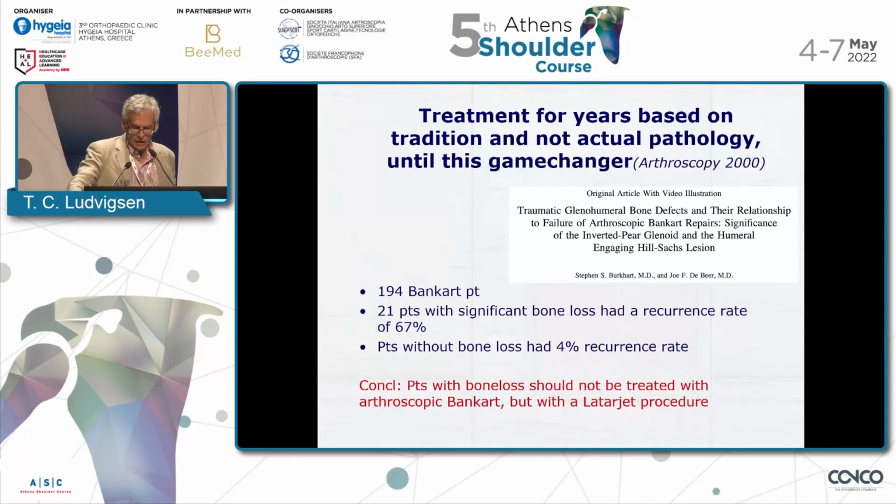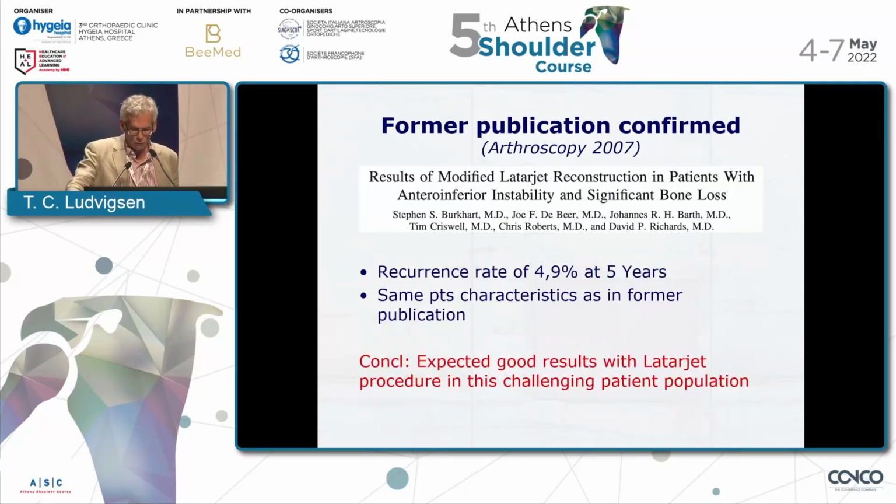But then, in Arthroscopy 2000 came this game changer by Burkhart and De Beer, where they showed that the Bankart procedure performed in patients with bone loss had really high recurrence rates. So they introduced then the modified Latarjet procedure to solve this bony problem. And that publication was confirmed 7 years later in the same journal. The conclusion then was that you can expect good results with the Latarjet procedure in this challenging patient population.